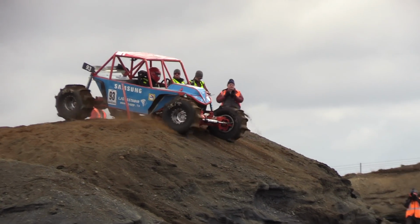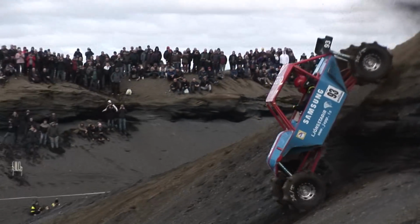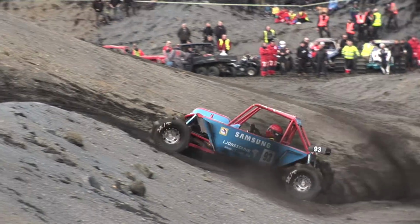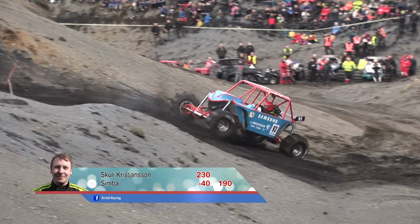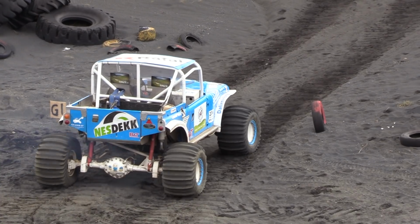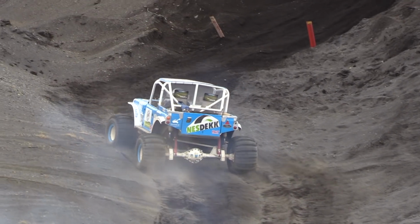And well, gets through the gate, and here comes a steep part. Goes slowly, that's fine for now. Needs to get it set up here for the final climb. What will Skúli do? Will he go for it? He will, but won't go enough for it. Saves, he gets 230 points for length, but 40 penalty points. So if my math does not fail me this time, it's 190 for Skúli.